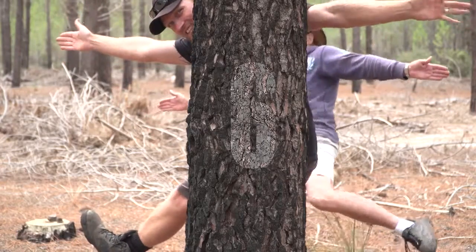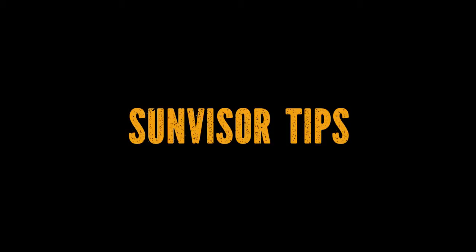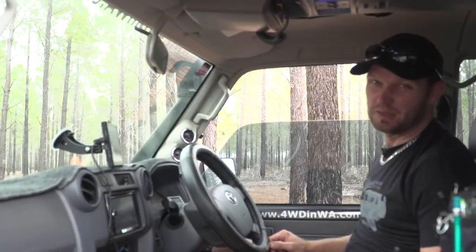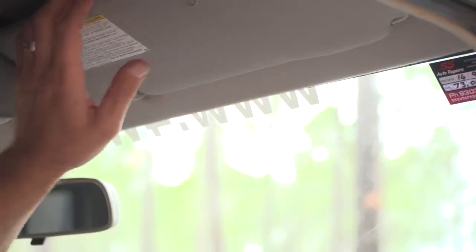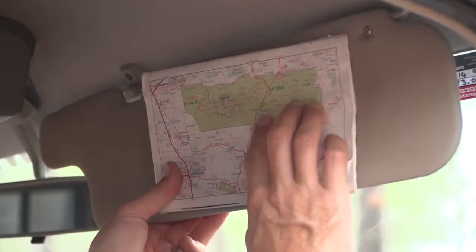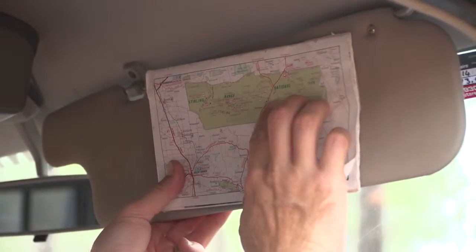Number 6. Now to your sun visors. This might sound a bit weird to cover sun visors. Occasionally, I don't do this very often, but occasionally I'll stick a map with a paper clip onto my visor.